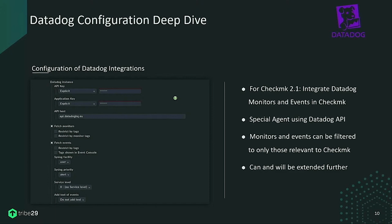Here you can see the configuration dialog we have. And if you have a look at the configuration dialog, you can see that there are some options to tune the connection. What you can configure here is that you can filter out elements you want to fetch from Datadog. You probably don't want all information, maybe not the information of test systems, but also productive systems. You can use some kind of tags, which are also available in Datadog, to filter the information from Datadog. And then you can configure which kind of information you want to process.